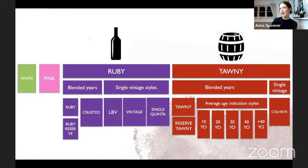My husband hated port until we went to Porto years and years ago, and now he loves chilled tawny port and pastel de nata, and he loves white port with a bit of tonic and a sprig of mint in the summer. So it's an amazing mixer, you can have it like a long drink, but you can have it alone as well. Most white ports I'd chill, but some of them are quite seriously aged. Pink port, this was actually created by Croft. Now very popular. It's similar to rosé in many senses.